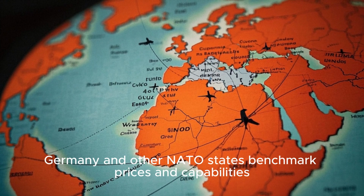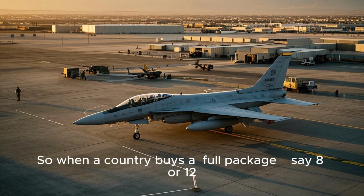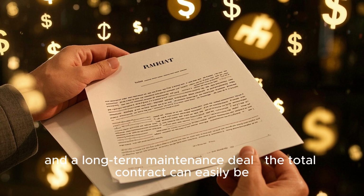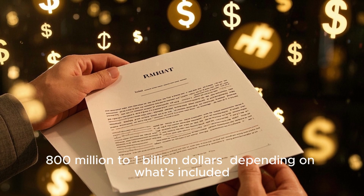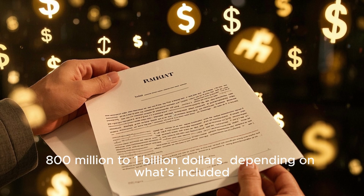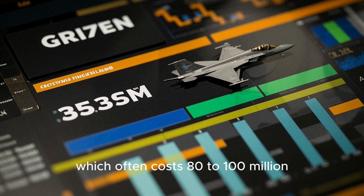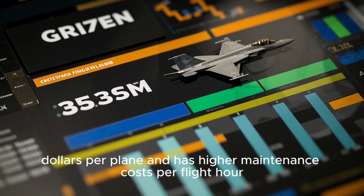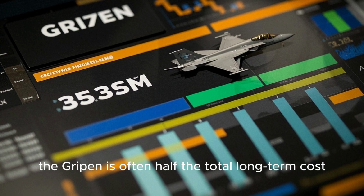and capabilities. So when a country buys a full package, say 8 or 12 aircraft, with weapons, simulators, spare engines, and a long-term maintenance deal, the total contract can easily be $800 million to $1 billion, depending on what's included. Compared to an F-35, which often costs $80 to $100 million per plane and has higher maintenance costs per flight hour, the Gripen is often half the total long-term cost.